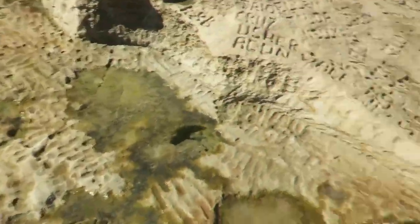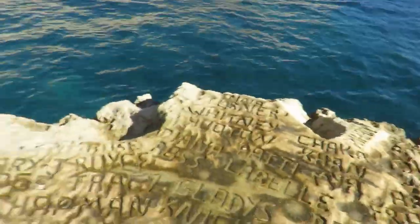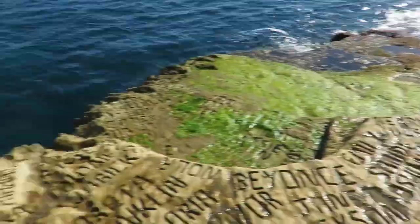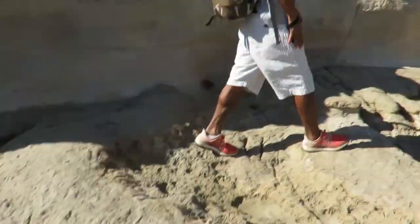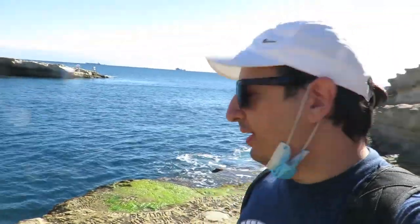We saw one place in St. Julian's as well. Awesome. There's a pavement there. Look, there are names: Summer, Jackson, Destin. Incredible. Love it. So there you have it. This is the memorabilia area of what you can find.